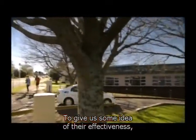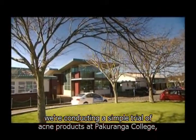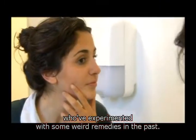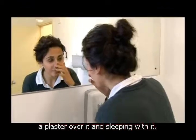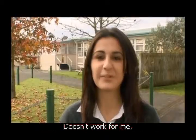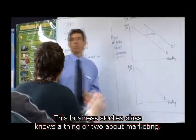To give us some idea of their effectiveness, we're conducting a simple trial of acne products at Pakuranga College with a group of pimple experts who have experimented with some weird remedies in the past. I've heard of putting toothpaste on your spot and a plaster over it and sleeping with it. I've heard from my dad to put lemon on your face. It may burn the spots and clean them. Doesn't work for me.